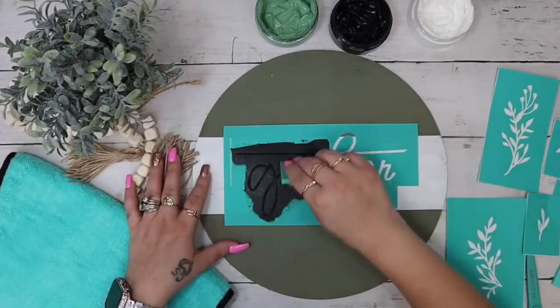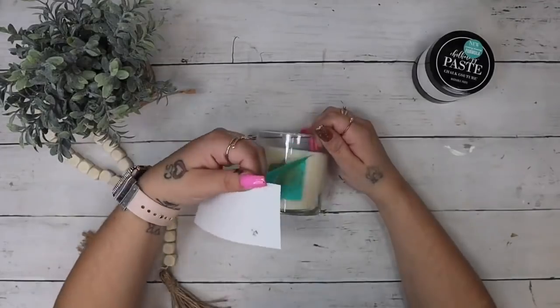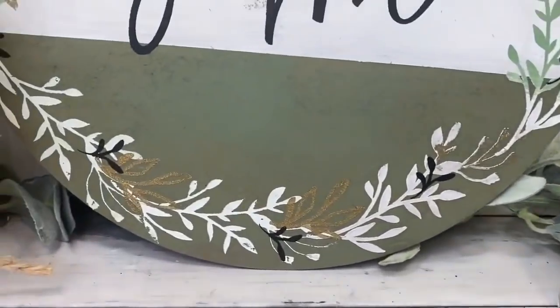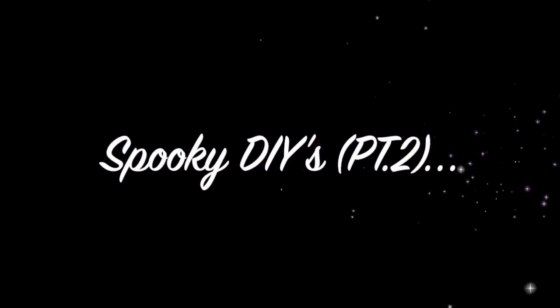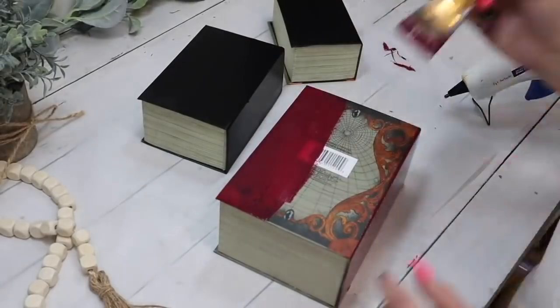This one was just a quick and simple sign. I took a Dollar Tree round sign, I painted it up, and then transferred on the word gather, as well as some greenery around it, and then made a simple bow. And I absolutely love the way that this turned out. And then we're gonna move into part two of the spooky DIYs.